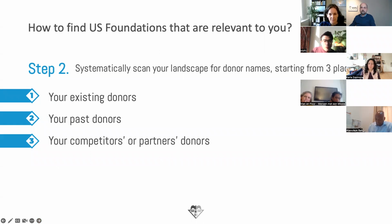So start there. Second is your past donors. Some donors may have funded you in the past, large or small amounts. It doesn't matter. Look at them again in order to identify new opportunities with those donors. Third is your competitors or your partners' donors. And this is where we recommend looking at your competitors. Where you might find the donors that fund them is either in their annual report. Most organizations list their donors there. If not, on their website, you'll usually find it there.